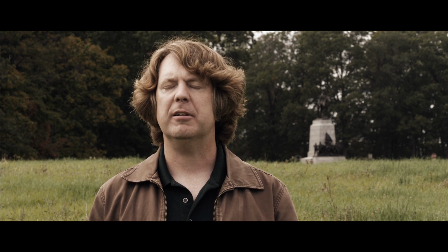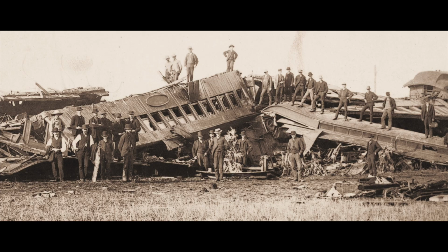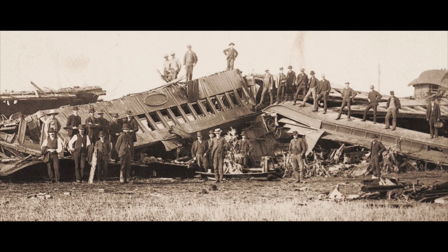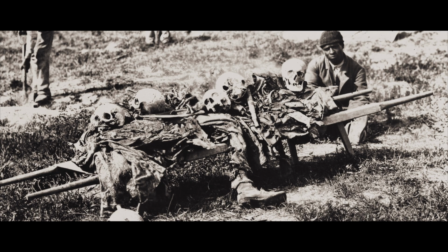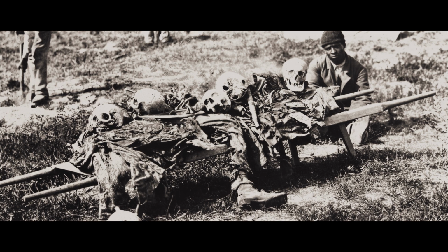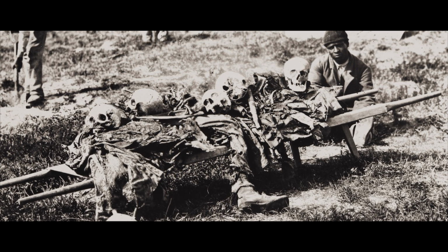When word finally reached the South that their dead were not being properly cared for, a motion was created to bring the fallen soldiers back home. Samuel Weaver, who had helped transport the Union dead to the Soldiers' National Cemetery, had died in a railroad accident, and so the job passed to his son, Rufus Weaver, to locate the dead Confederates. Here's a photo, not from Gettysburg, but showcasing what it was like to reinter the dead after so much time.